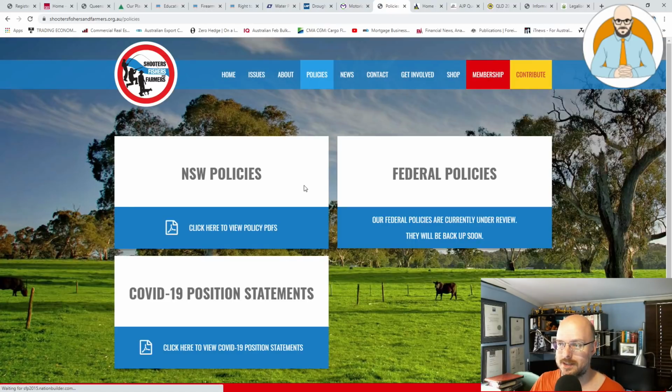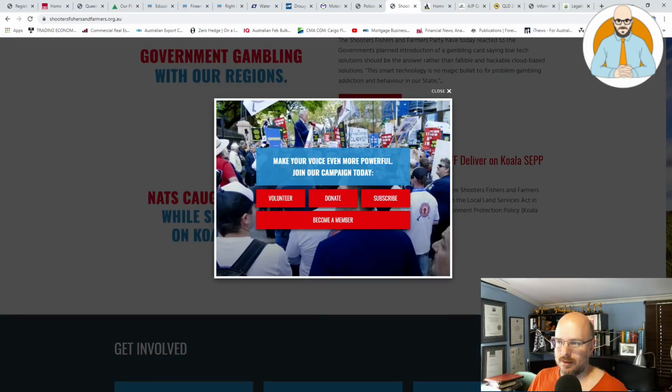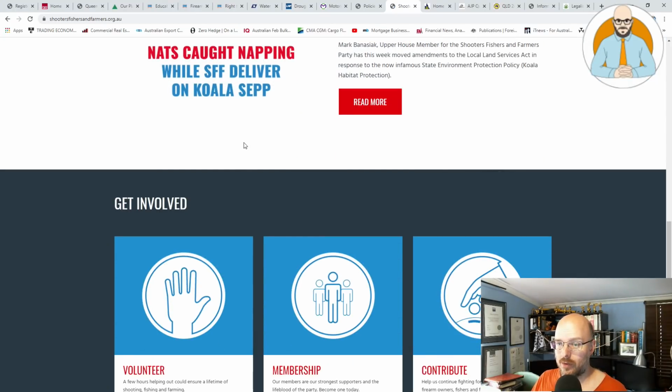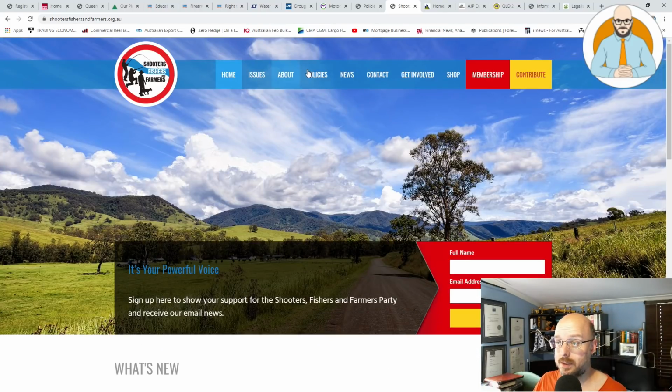Protect your freedom from as little as 8 cents a day. New South Wales policies, federal policies, COVID-19 statement. Okay, they don't really have anything on Queensland. Let's have a look at federal. Currently under review. They'll be back up soon. Okay. I don't really know how big their presence is here in Queensland, everyone. But, I mean, there you go. You can look at some of their policies and or their track record.